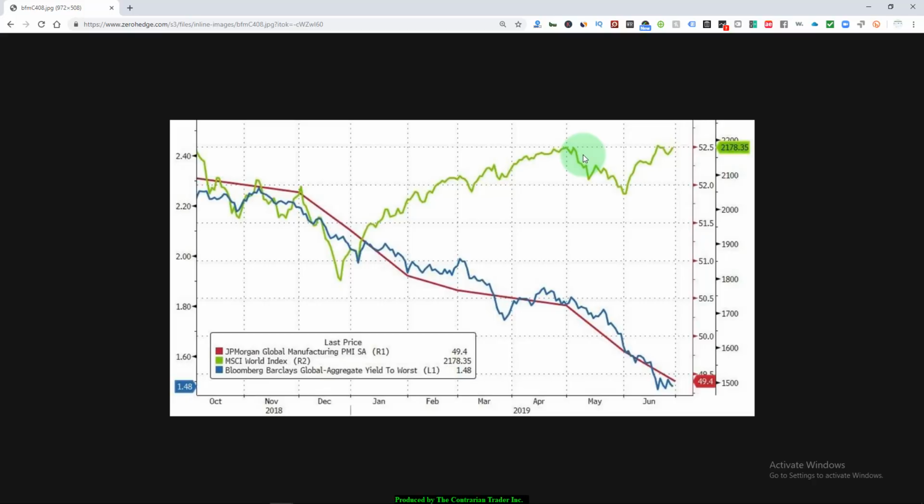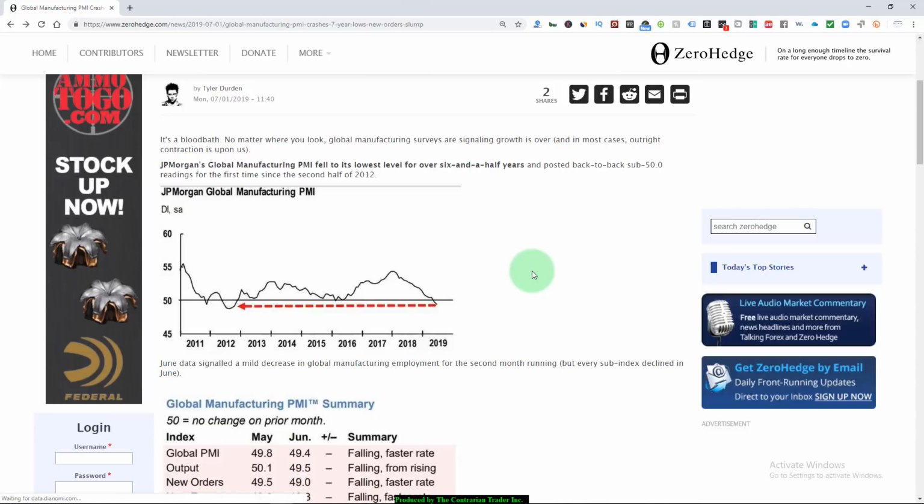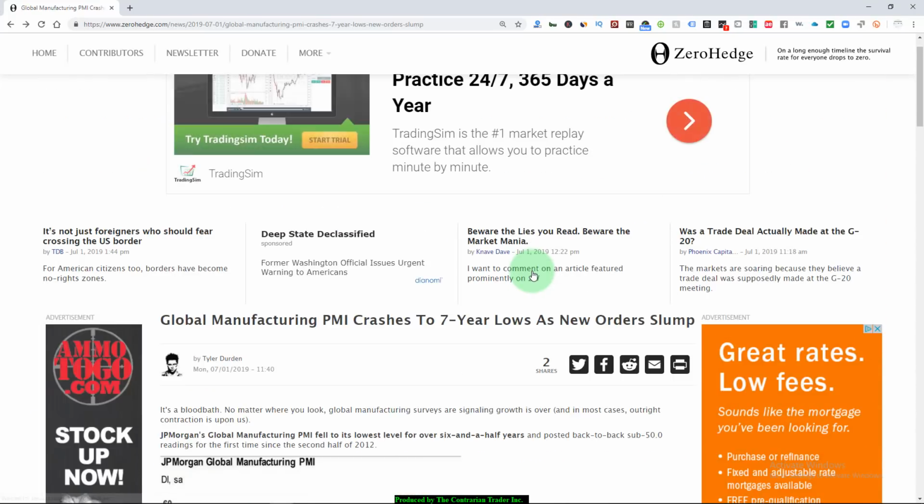They need that shot of heroin in order to keep this party going. And the financial news media elite, they will spin a negative into a positive for the stock market like nothing you've ever seen. And that's going to continue. So, in closing, this is a snapshot of the environment that we live in right now.